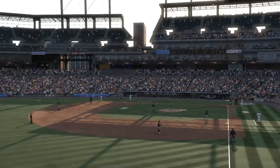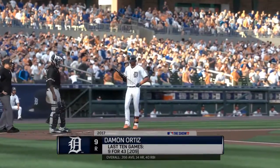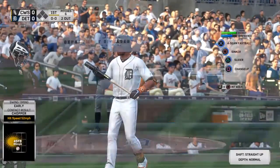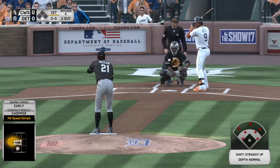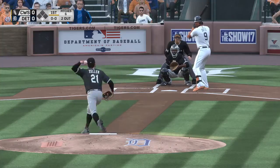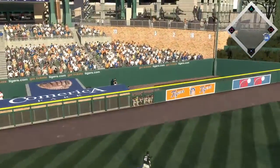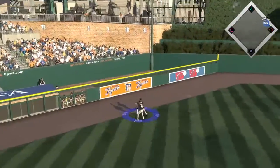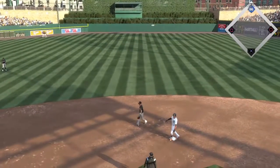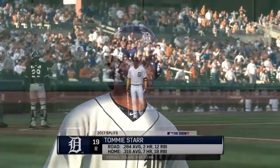Left fielder, Damon Ortiz. Striding into the box, Damon Ortiz. And he'll be looking to snap out of it in this one, not having much success at the plate over the last week and a half. Swing, line drive. That's going to be trouble. And this will find the wall out near the visitors' bullpen. And he's in at second base with a first inning double. It's always nice to get something cooking in the first inning, even with 2 outs.